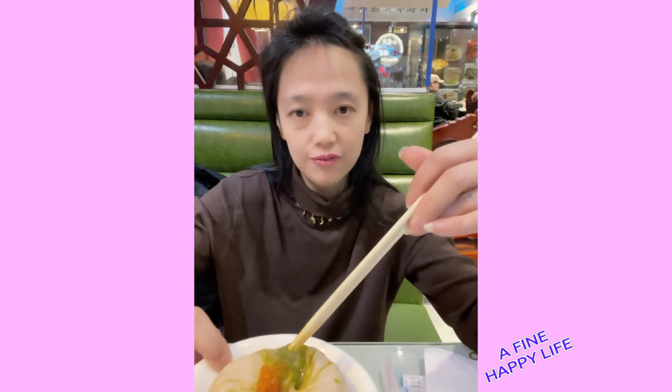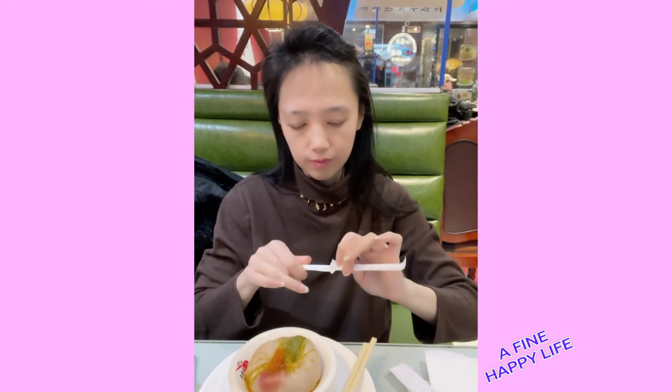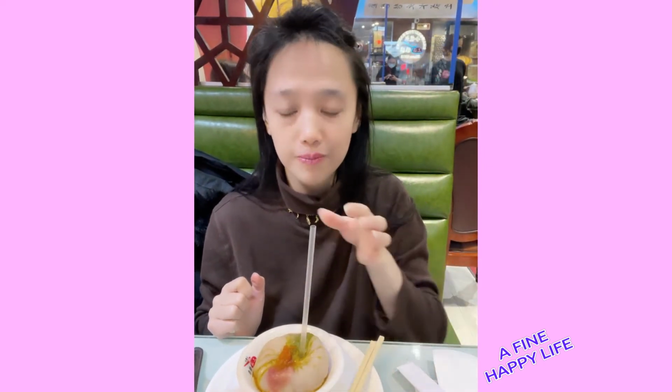All the soup is just oozing out. So aren't you glad I told you to put it in a bowl? Or you're going to lose all this savory soup. So I continue to puncture it. Since they gave me a straw, they gave it to me for a reason. With caution, definitely. I'm slurping it.